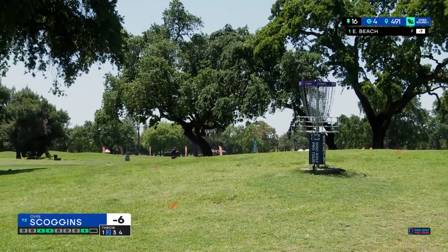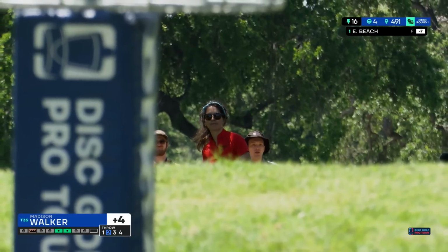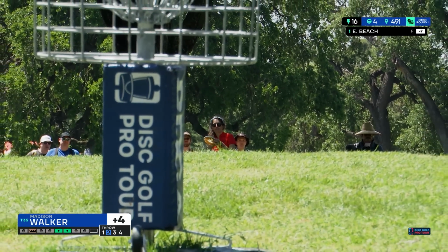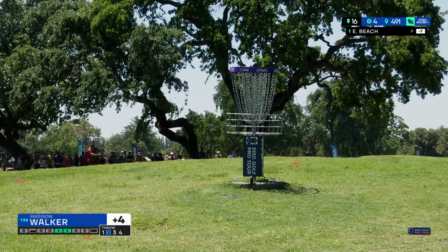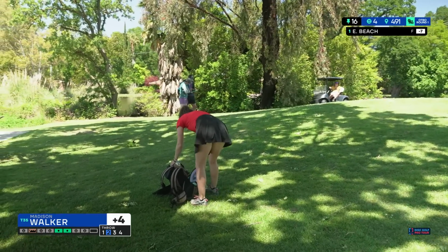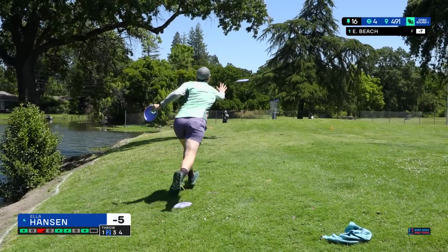Safe? Yep. Putting? Circle 2. Sweet. Yep. This is a cool shot. Just a little forehand approach with my banana slug Eclipse Envy. Boop. Ella for a long look for eagle.